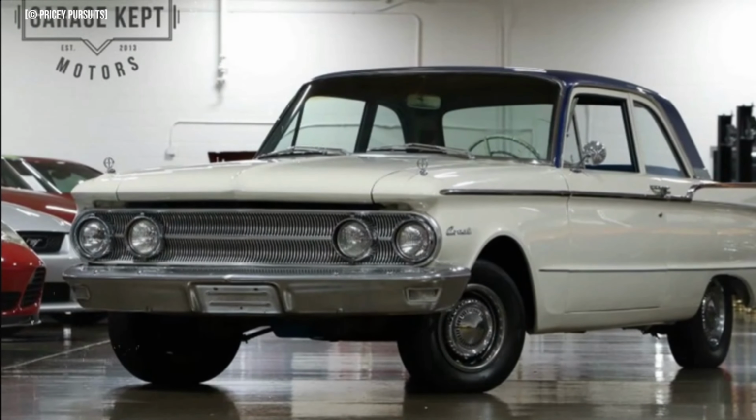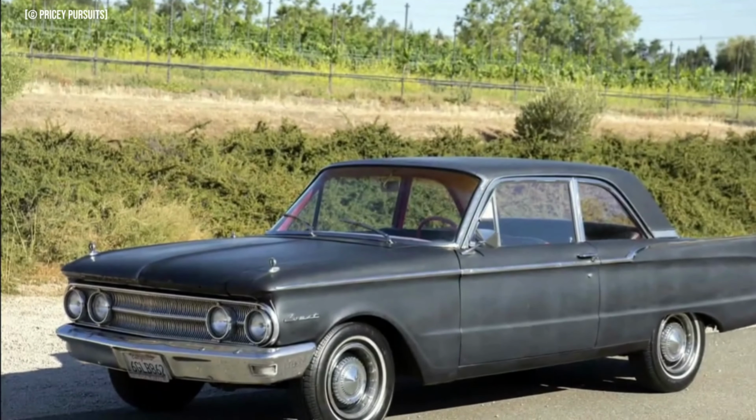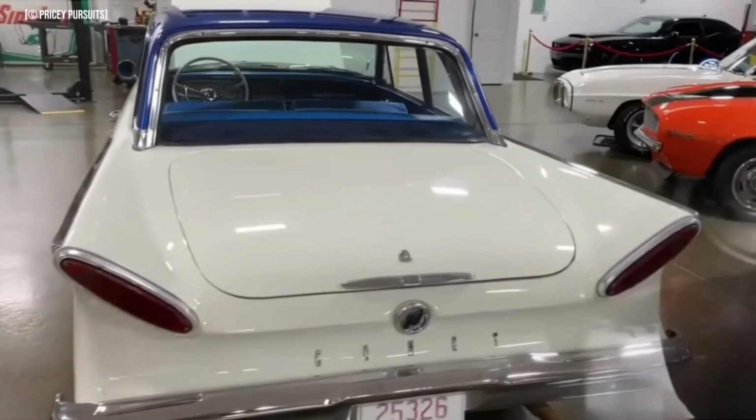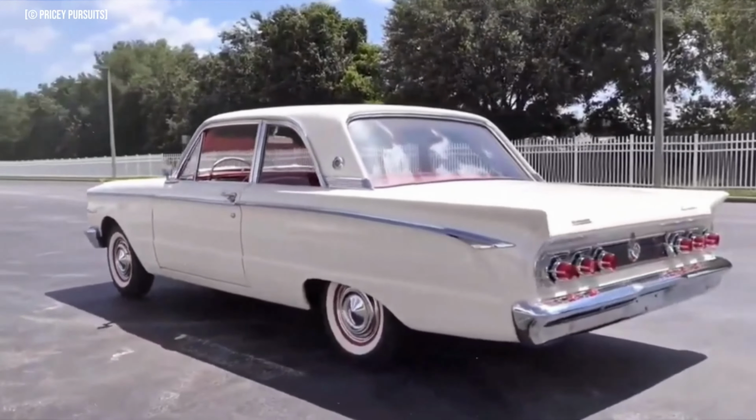The Cyclone GT's 390 cubic inch engine looked impressive on paper, but it overheated so often that owners joked it came with a built-in sauna. Head gasket failures were common, as were warped manifolds and occasionally full-blown engine fires. Nothing says high performance like pulling over to watch your car turn into a campfire.